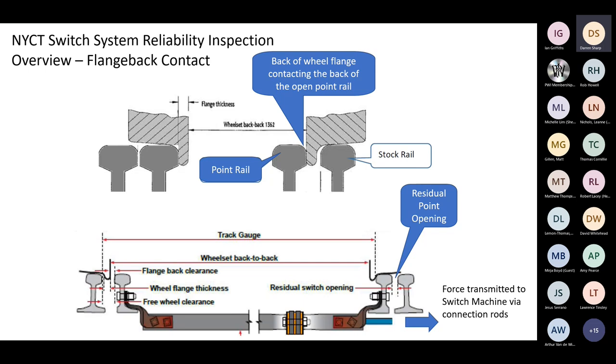And they're getting a lot of forces, and vibration forces also feed back into their circuit controllers that in some cases are independent of the point machine. So there's another failure there that can occur as well.